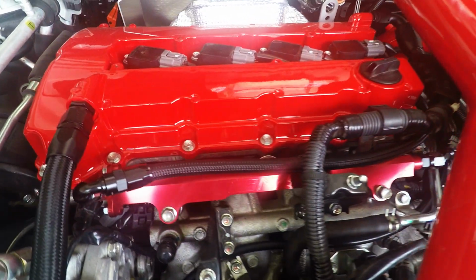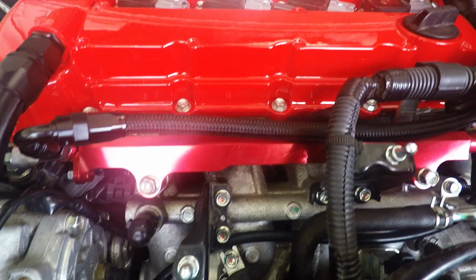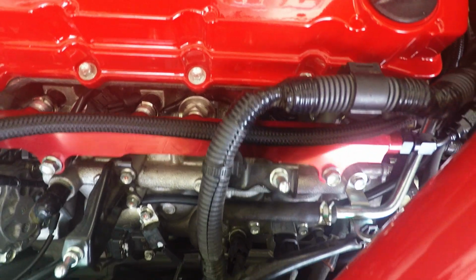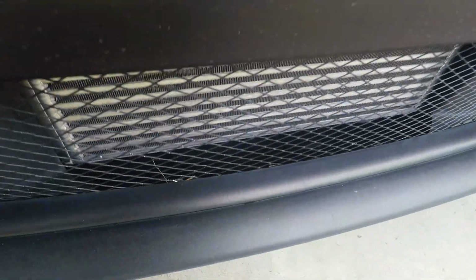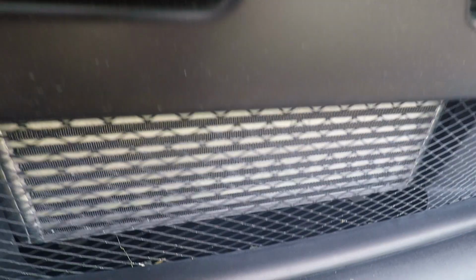Upgraded valve cover, powder coated Brembo red, AMS fuel rail with 1300cc injectors, Driven Fab catch can, and we got the ETS 3-inch intercooler.